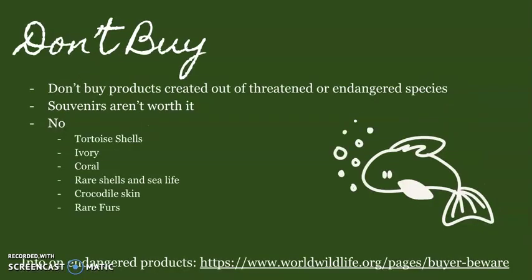Don't buy products that are created out of threatened or endangered species. This one seems pretty obvious, but sometimes even necklaces you can get on vacation have tortoise shells on them, or little pieces of coral or rare shells from sea life. You don't ever want to take anything out of the wild or out of nature that you don't know, because you never know if that's an endangered shell or an endangered hermit crab or something.